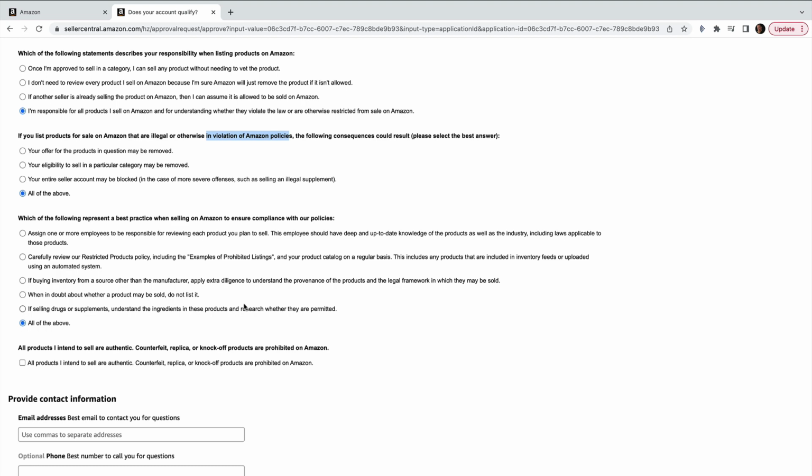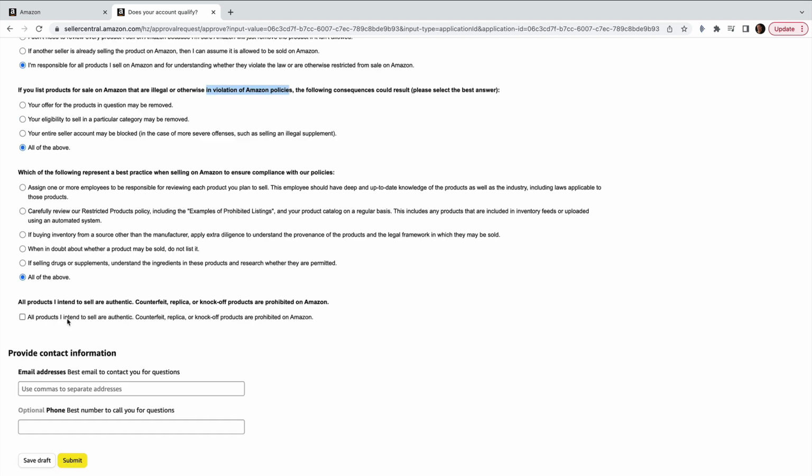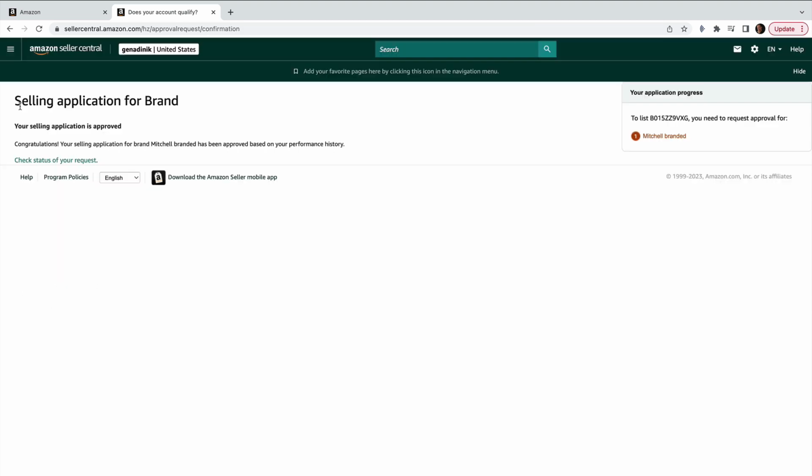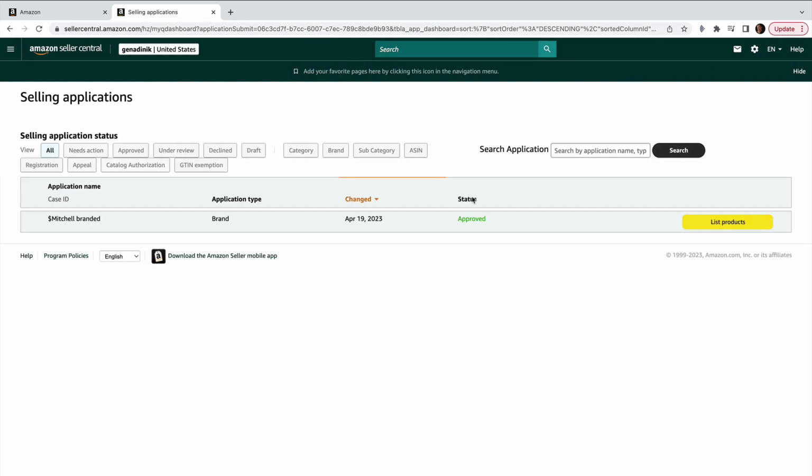It's legal and there are no supplements, but you just want to make sure that you show that you understand everything. And then you say, all products I intend to sell are authentic, not counterfeit or replica, and then you click that. Please provide contact information. So you provide yours, and then you provide your phone number. And then you click submit. And then after that, they say your selling application is approved. So now I can sell these items. You can click here, check status of your request, and here for this product, approved.